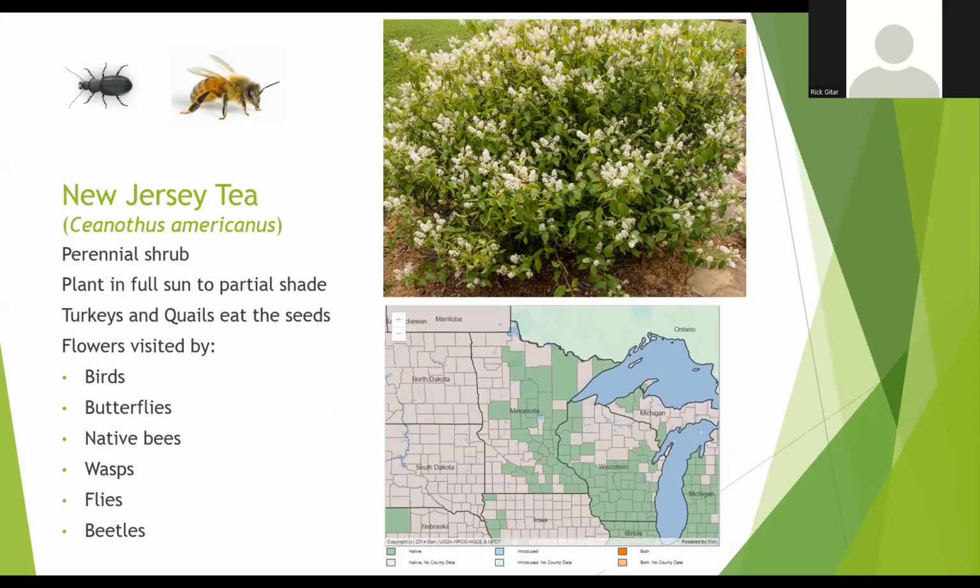New Jersey tea. This is a perennial shrub and one of the few white flowered plants on our list. Full to partial shade. Turkeys and quails eat the seed, although you don't have to worry about the quails since we don't have native quails in this area. It grows up to 3 feet tall. It's very drought tolerant once it has become established due to the deep taproot, but it takes 2 to 3 years to mature before you'll see it actually flower. It's visited by a whole host of insects, including beetles. And I have seen it in Carleton County, so this map can be updated. Next one.